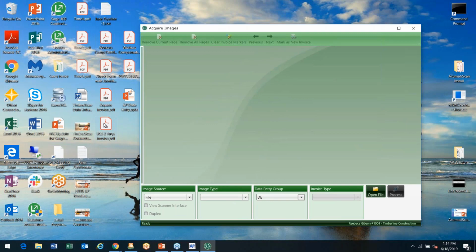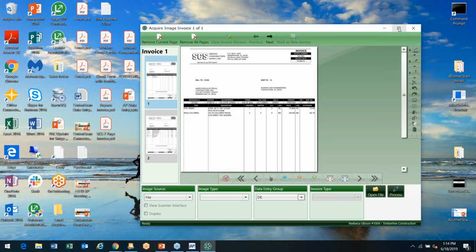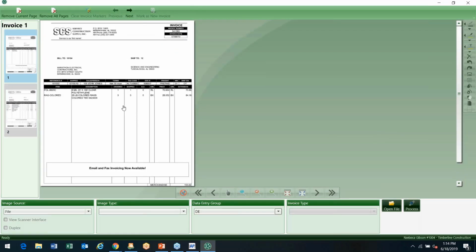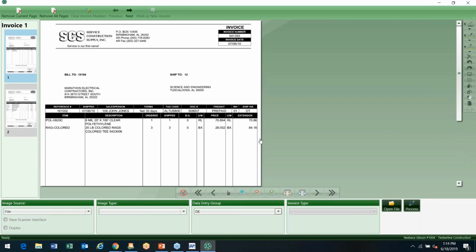One simple way is you can simply drag and drop a document, as I'm doing here. And I've now just acquired that particular document in the system. I can size it with the wheel of my mouse or use my annotation tools if I want. And then if I needed to split the documents, I can simply right-click and I can separate the documents as I need to.